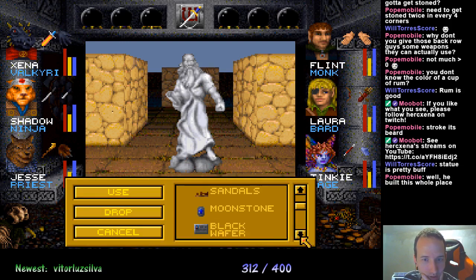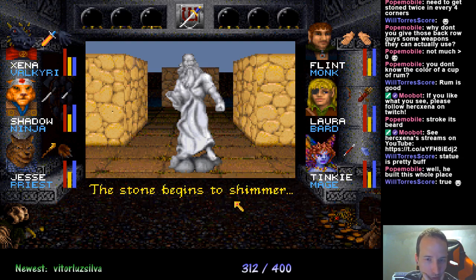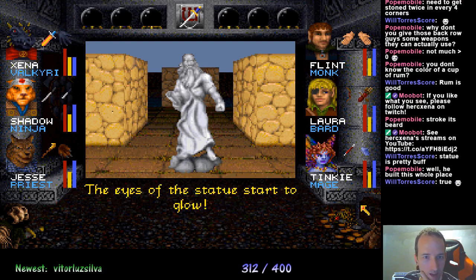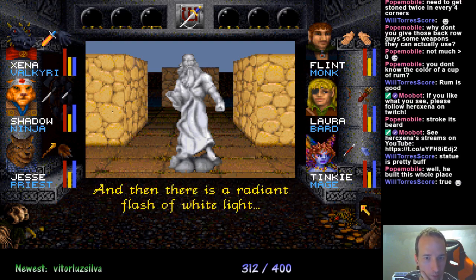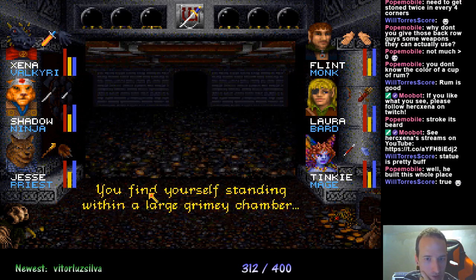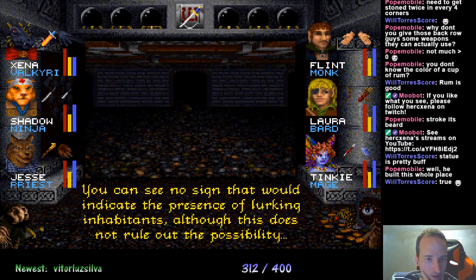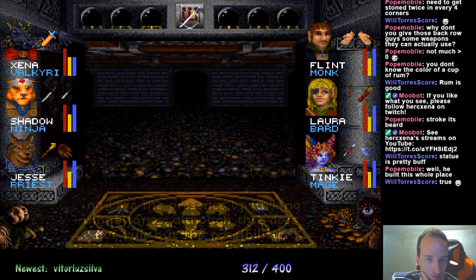Okay. Oh, I have a moonstone. Looks like the other stone that we have. Maybe we can try this. You hold the opaque stone up to the statue. The stone begins to shimmer. The eyes of the statue start to glow, and then there was a radiant flash of white light. You find yourself standing within a large, grimy chamber. A cool, steady breeze seems to provide a supply of fresh air throughout the area, although no visible source of the present wind is apparent. You can see no sign that would indicate the presence of a lurking inhabitant, although this does not rule out the possibility.